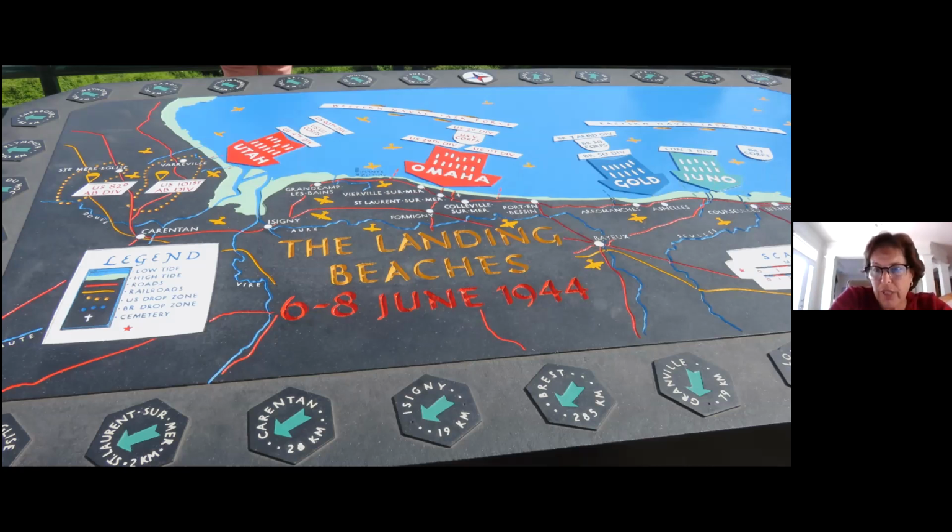Soldiers from different countries were involved with the invasion. So you can see the names of the beaches on the arrows, and the arrows are different colors because the soldiers were from different countries. So Utah and Omaha beaches, the invasion there was by American troops. At Gold Beach, the soldiers were from Great Britain. At Juno Beach, they were Canadian soldiers, and Sword Beach over to the right was a combination of British and French soldiers.